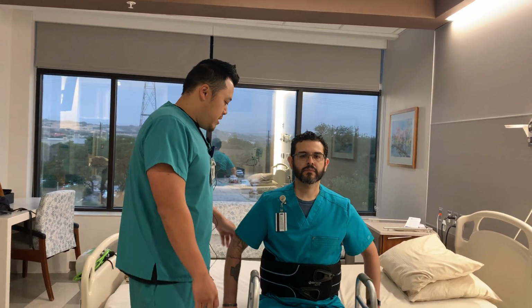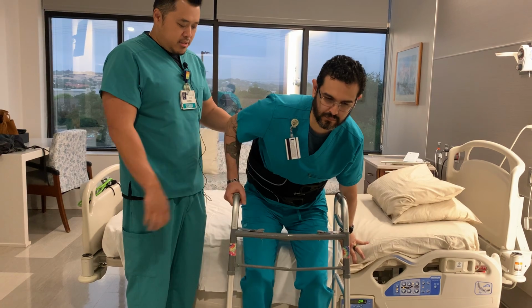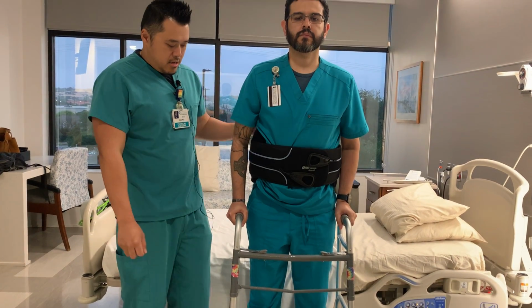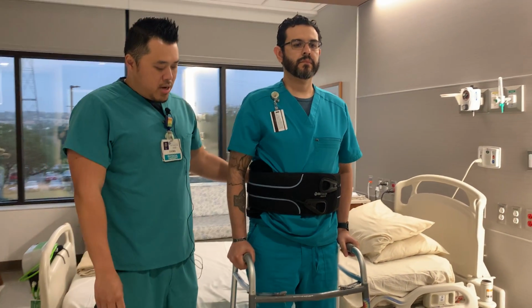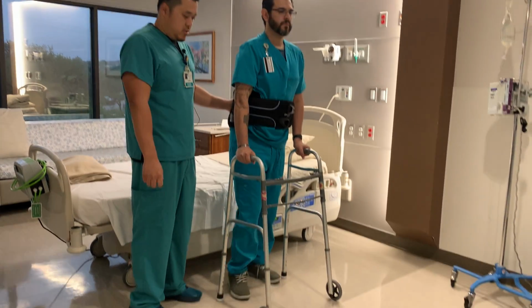So whenever we get ready to walk, we'll stand up, make sure to use your legs and minimize weight through your hands because you want to limit lifting with your hands. And then when you're ready to walk, just think of the walker like a shopping cart, and it should be for balance, and you should walk nice and normal.